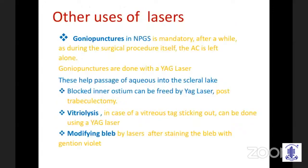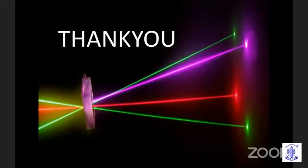And then you have the cyclodialysis laser, and you have the laser synechiolysis, which are regularly used by people who do glaucoma surgery. And the other use of lasers, goniopuncture in non-penetrating surgery, which is almost becoming obsolete nowadays. And the blocked inner ostium can be freed with the YAG laser. Vitreolysis is there, and modifying the bleb. So that actually completes lasers in glaucoma. And thank you very much for your attention.